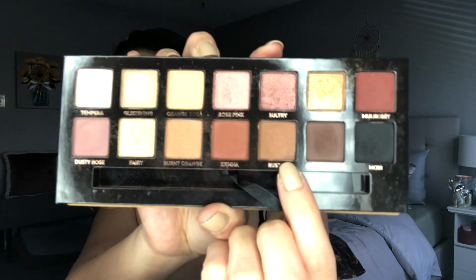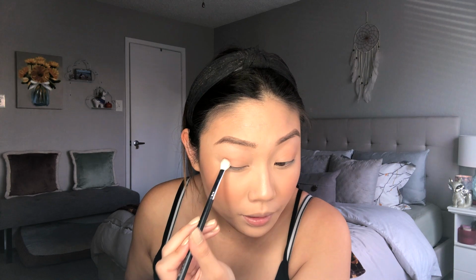So next up, I am going to take the shade Rustic right here. It's a little bit more of a cooler toned, taupey, deeper brown. I'm going to be applying that a little bit tighter into the crease. I'm going to be taking my Morphe M433, just like that. Oh, I can't go back in. And I'm just going to stamp, and then blend it out.